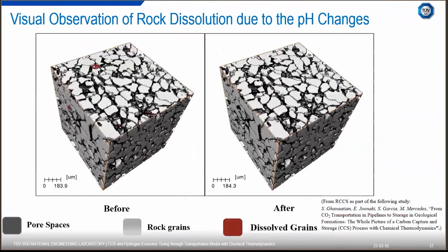Okay, in order to validate our claim, here you can see the visual observation of the effect of salinity and pH changes on the reservoir rock dissolution and induced CO2 leakage using a macro CT scanner and 3D images and video. You see two images that were taken from a rock sample, on the left before the experiment and on the right after the experiment, exposing it to the CO2 saturated brine. The light gray color is related to the grains of the rock, and the black color is for pore spaces.